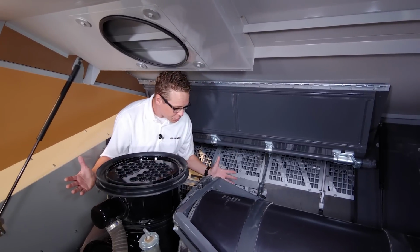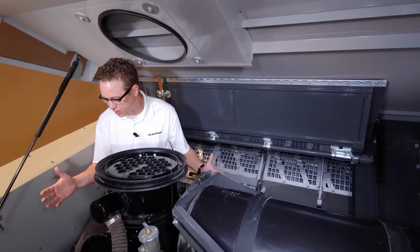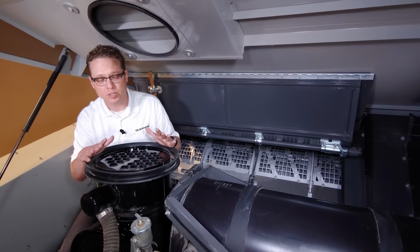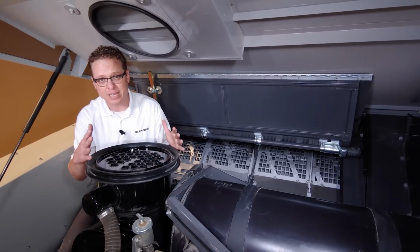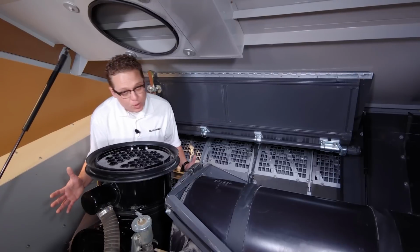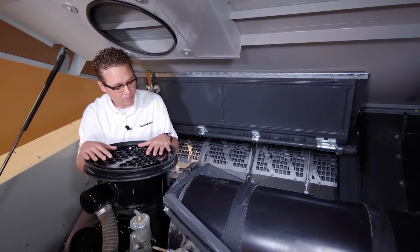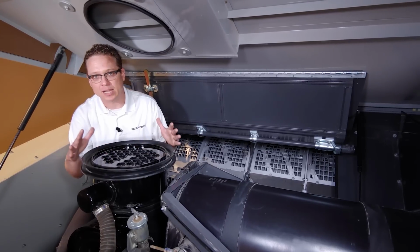It's also a good idea to just make a general inspection around the engine compartment. Check for any rubs on hydraulic oil hoses or any harnesses or anything like that, and remove any debris that's accumulated in the engine compartment or in the battery compartment as well. Having that debris build up is just asking for trouble.